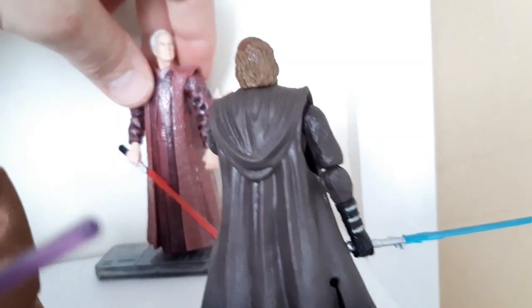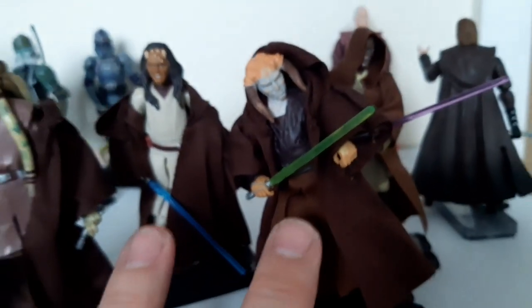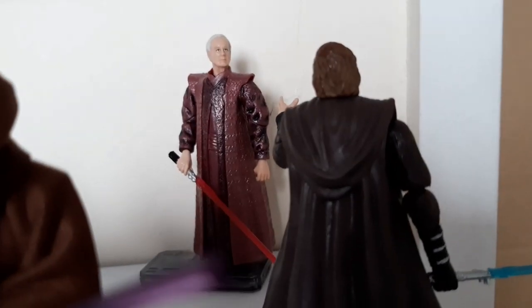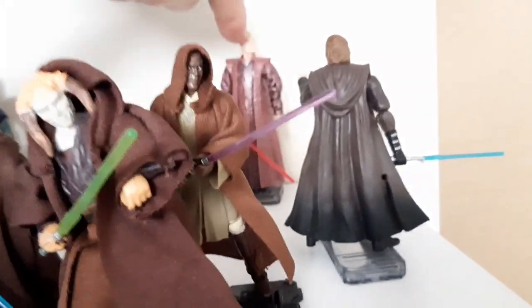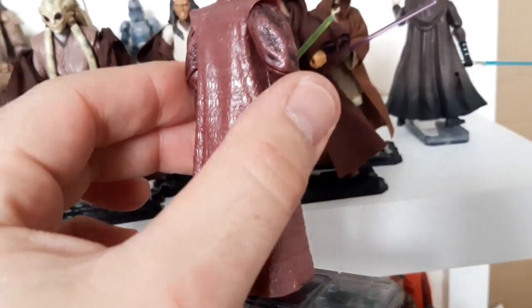And I know that Palpatine doesn't have his saber out for Anakin. He does later for these guys. But it just looks good to see him standing there like that. So it's a little bit inaccurate in my timeline here. But I could do with getting another figure of him, and having him facing these guys like that with his lightsaber. I don't know. Oh, just dropped.